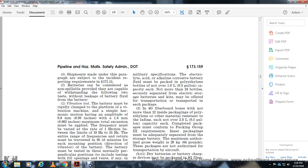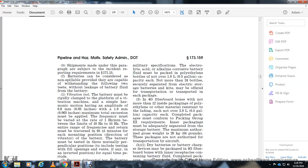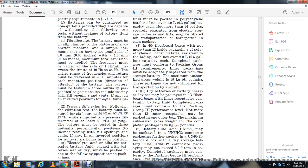The battery may be tested in three mutually perpendicular positions, including the testing of the fill openings, the vents, if any, and any inverted position for equal time periods. For the pressure differential test following the vibration test, the battery must be stored for 6 hours at 75 degrees plus or minus 7 degrees Fahrenheit, subject to a pressure differential test of 13 psi gauge. The battery must be tested in three mutually perpendicular positions to include the testing of the fill openings, vents, if any, and the inverted position, at least 6 hours in each position.